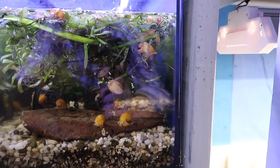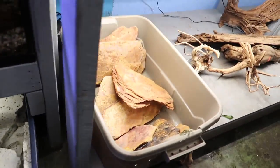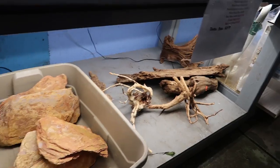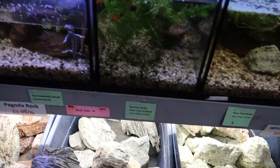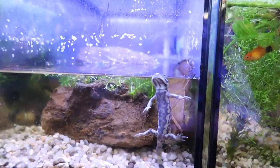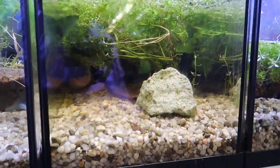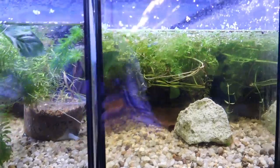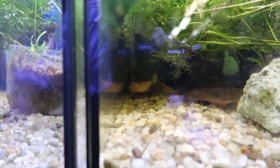Looks like a scud in there too. Some more mystery snails. Got some cool rock and driftwood all over the place in here too. We got this guy, the tiger salamander. He's cool. Not sure what's in there. Water dog in there somewhere maybe. Oh, yep, way back in the back.